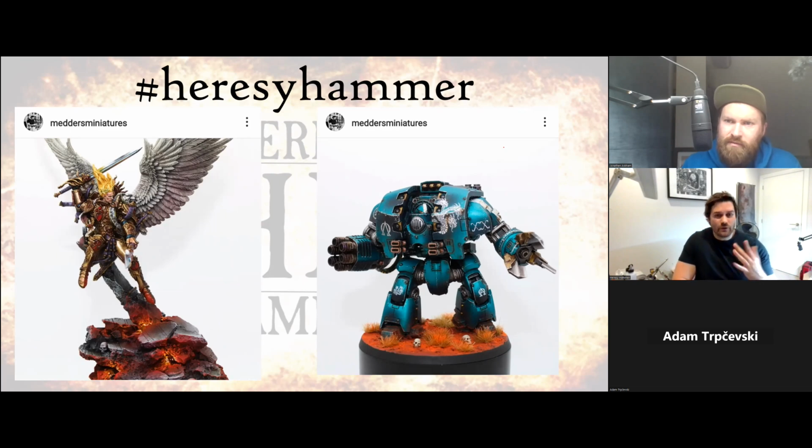For that one, I used some fluorescent orange mixed in with the orange weathering powders. And it really made the base pop, I think. Yeah, absolutely. Really, yeah. Awesome.